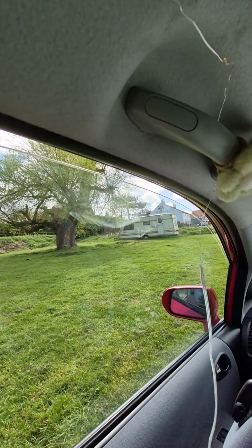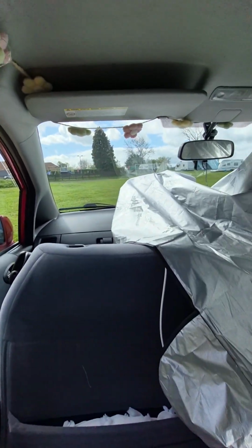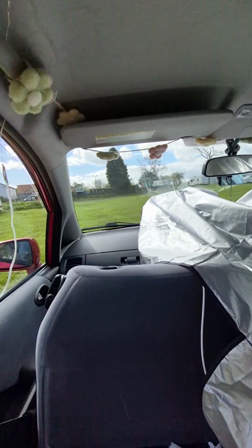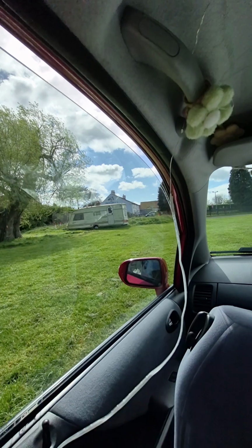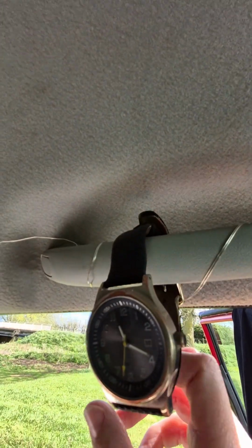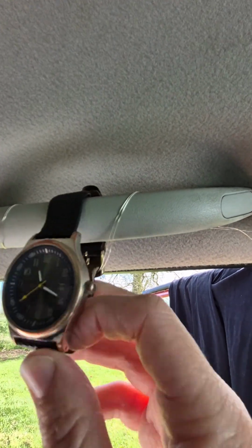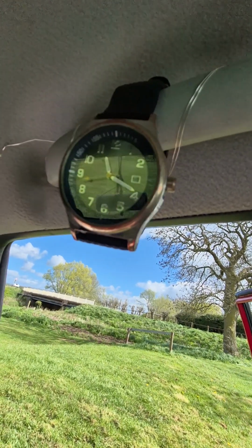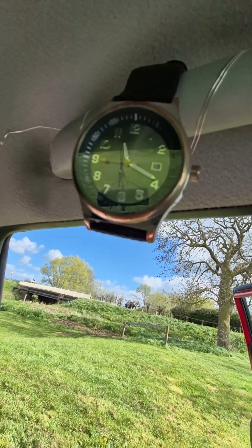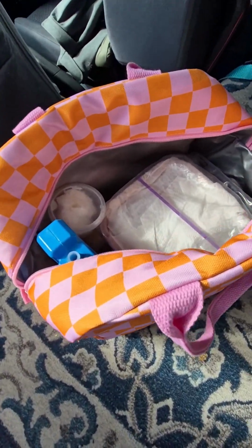I do have the windows cracked at night anyway, to keep some ventilation going on both sides, but the other night I had to shut it because it was raining that hard. It was coming in both sides. Nice little addition. I keep a watch. The strap's a bit mangled, but the watch is fine, so I keep it up there, and I don't have to grab my phone every 5 minutes and wake myself up too much. It's glow in the dark, but I can't always see it. I bought this little cool bag, which I will still use.